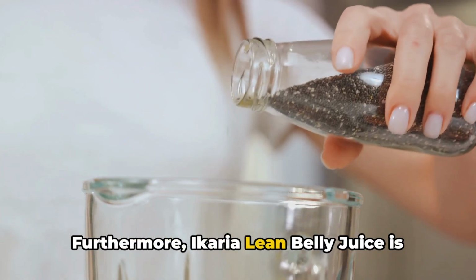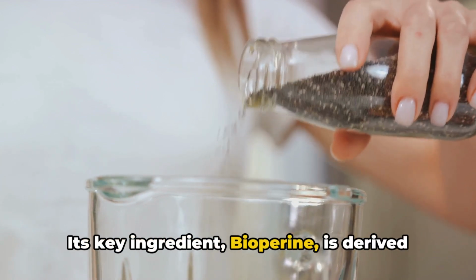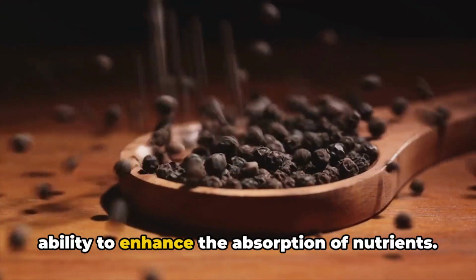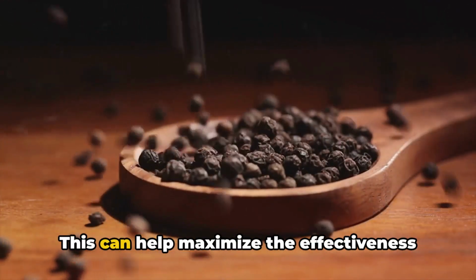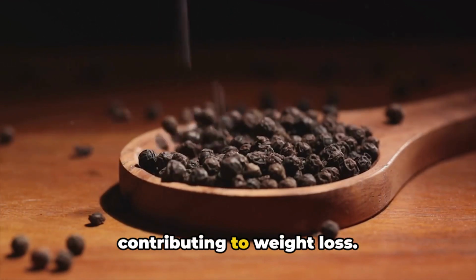Furthermore, Ikaria Lean Belly Juice is designed to support weight loss. Its key ingredient, bioperine, is derived from black pepper, and is known for its ability to enhance the absorption of nutrients. This can help maximize the effectiveness of the other ingredients in the juice, contributing to weight loss.